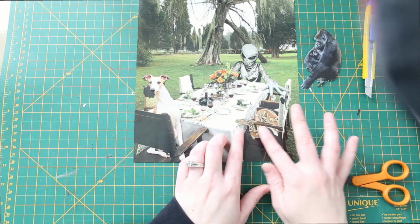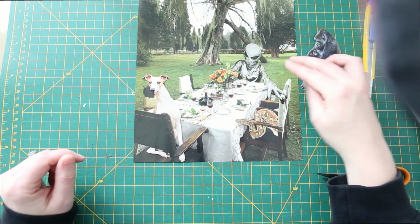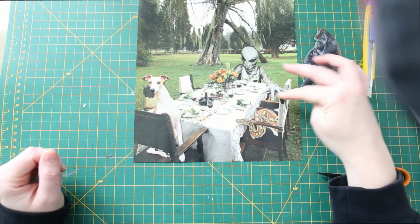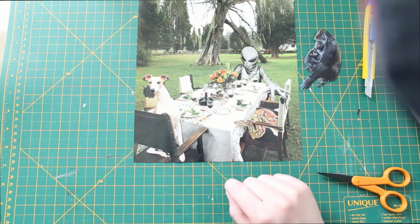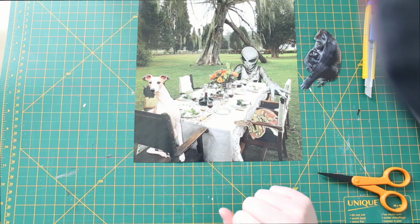So I was thinking something like that. Then we can see his hand. But then maybe it doesn't make sense because we don't know what his hand is supposed to be doing. But the snake fits pretty good there. I like him weaving in the arm. Or do we like the gorilla there better?